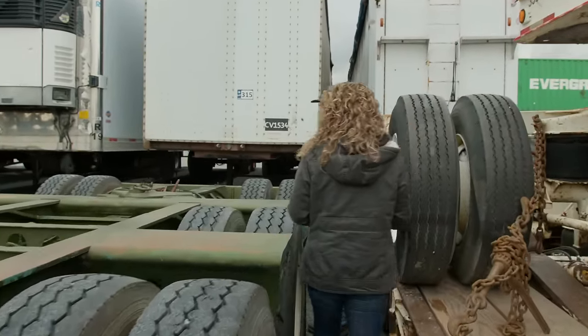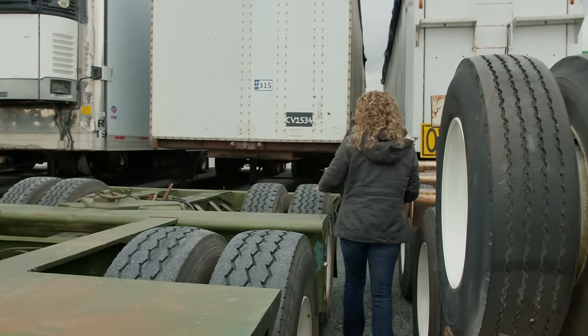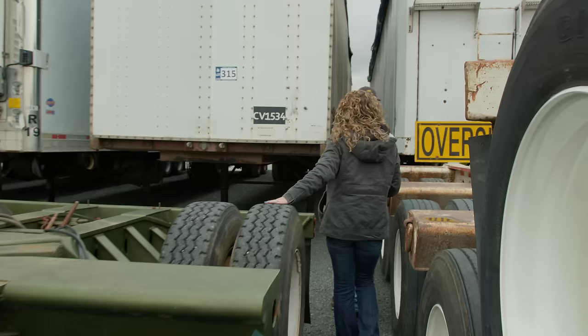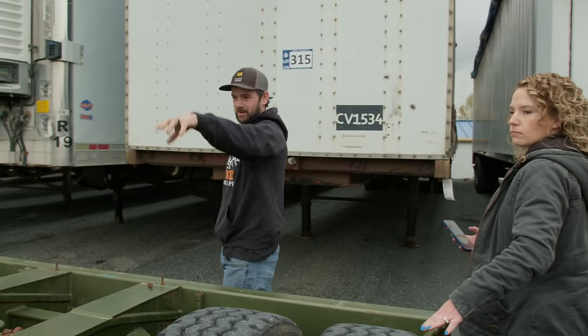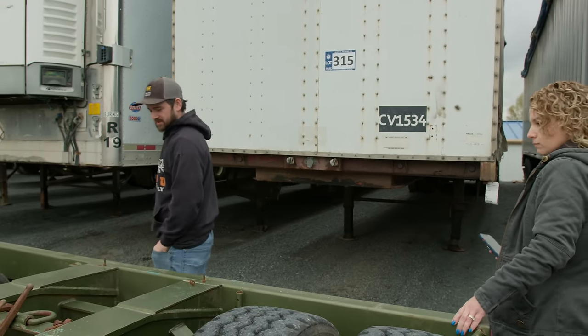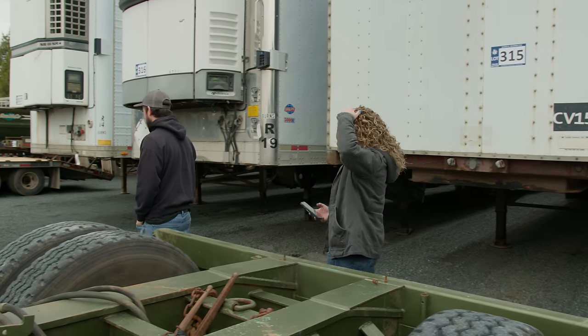Well, maybe this doesn't have a drop axle. It's just got a tag thing. Oh, okay. Oh, this is the one that flips up, huh? Yeah. I don't even think it flips up. It's just on a pin. Oh. Then you have to pick it up. Oh, okay. They have those ones that are on like a hinge and they lift up. Right? Yeah.